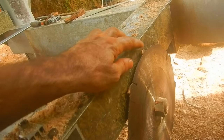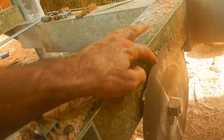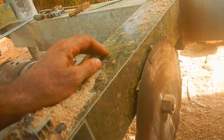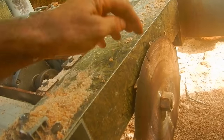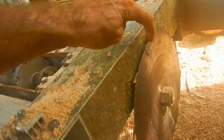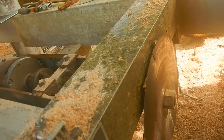I just kept every fourth tooth. So I cut three out, kept one, cut three out, kept one, cut three out. This was a 40-tooth blade, and now it's a 10-tooth blade. To do it, I just touched them with an angle grinder real quick and scored them, and then they snapped off pretty easily. It only took a few minutes to do.